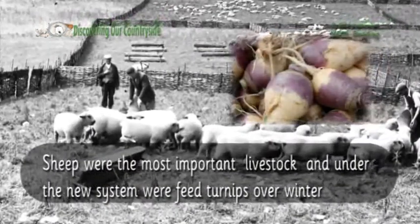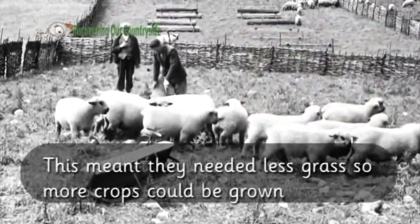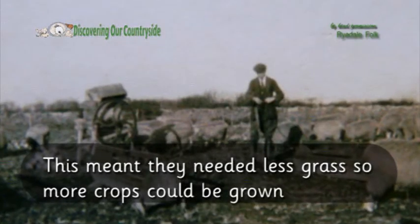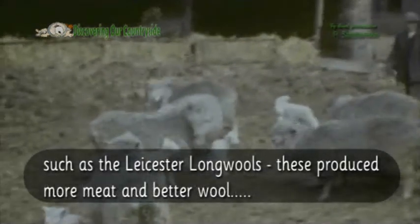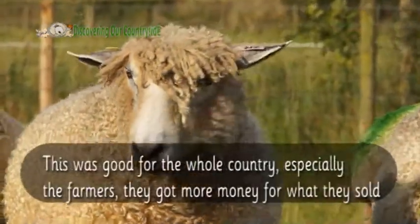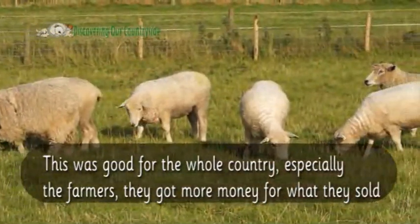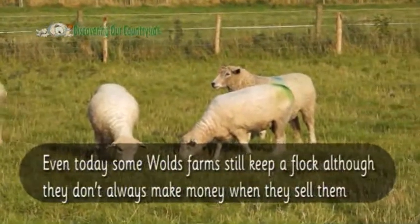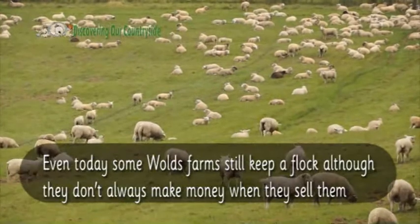Sheep were the most important livestock and under the new system were fed turnips over winter. This meant they needed less grass, so more crops could be grown. New breeds of sheep were introduced, such as the Leicester Longwools. These produced more wool and better wool. This was good for the whole country, especially the farmers. They got more money for what they sold. Even today, some Wolds farms still keep a flock of sheep, although they don't always make money when they sell them.